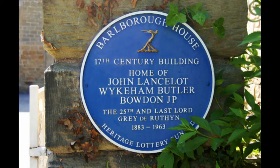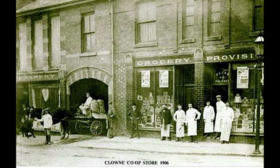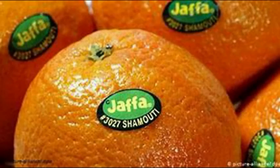Two or three times a week he would walk into Clowne to shop at what was, at that time, the best shop in the area, the Central Co-op, which stood where the Aldi block is today. If he was to call on someone, he would buy Jaffa oranges.